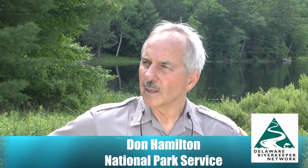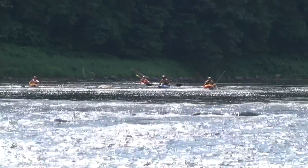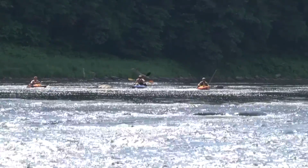It's a relatively undeveloped area. It has good biological diversity. It produces clean water running down the streams from this area into 10-Mile River, which flows into the Delaware River.